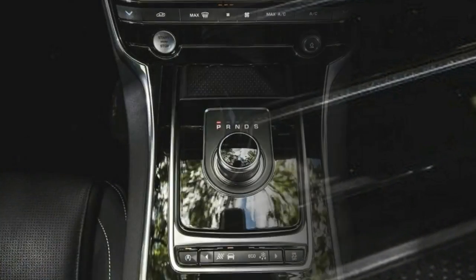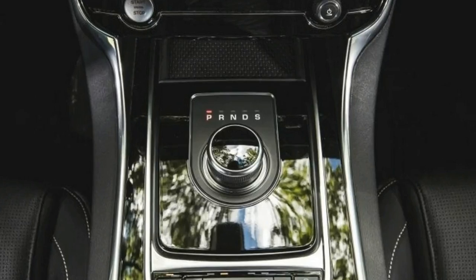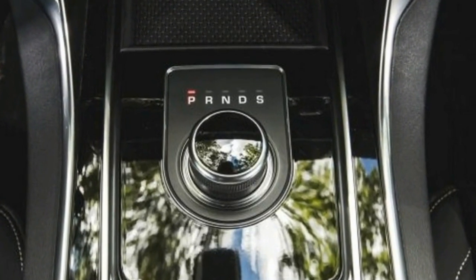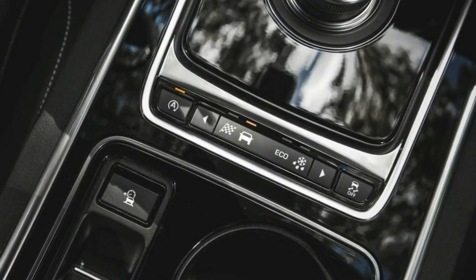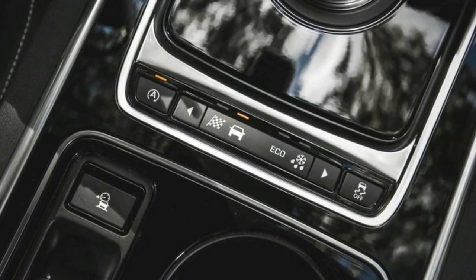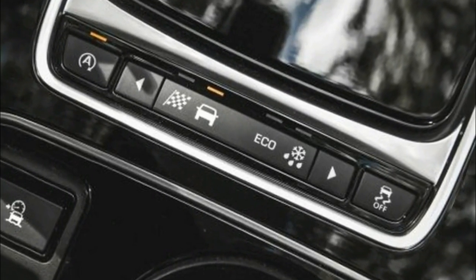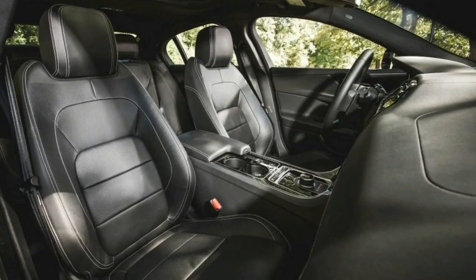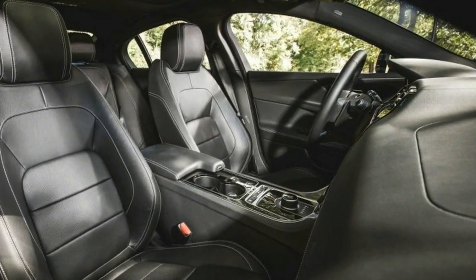feels responsive enough off the line when driving gently. But hammer it from rest, as in our rolling start test, and you can count 1,000 before the Ingenium awakes. Indeed, the XE's 5 to 60 mile per hour time is 1.1 seconds slower than its 0 to 60 time and 1.5 seconds behind the BMW in this measure. But a diesel's primary mission is fuel economy, and there the XE delivers.